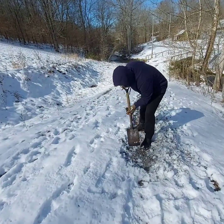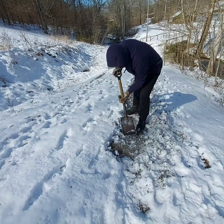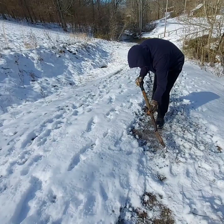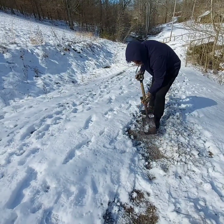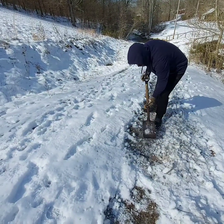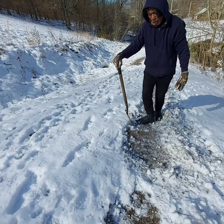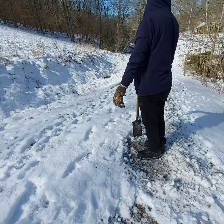Is it hard? It's a physical exercise. He's sweating. He likes to sweat. He treats it like his physical exercise, and it's better than just letting it stay there and waiting until it melts on its own. It'll be a while, and we needed to go to town to get something, so we have to do something.